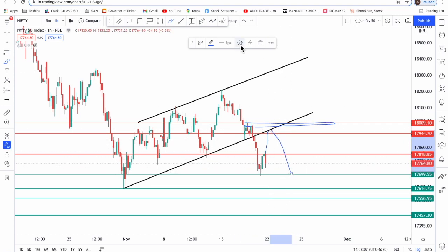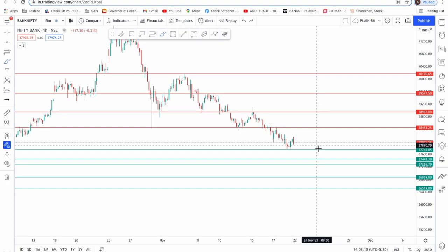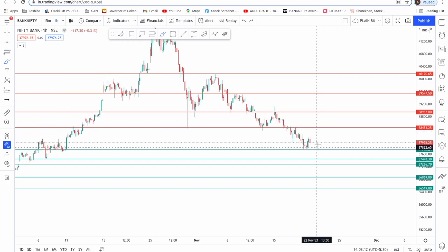Though I'll be looking for shorts on Monday to short the market at pretty higher level, going long, I would be pretty careful. I would probably go long in Banknifty only after 38,400 breaks. So this is my plan. Let's see how it goes.